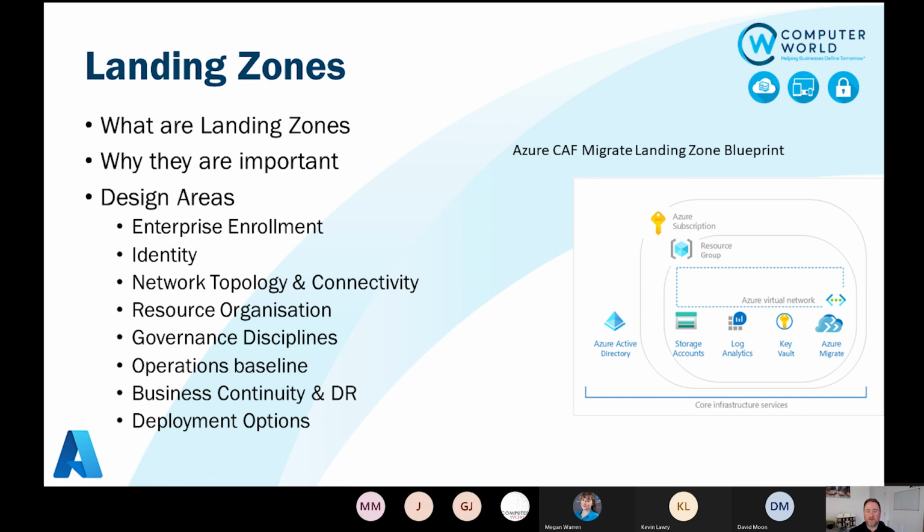So what are landing zones and why are they important? A landing zone is just a basic building block of an Azure environment. In effect it is everything you need from an Azure service point of view that's been provisioned and prepared in advance, so we build the foundation to then host workloads on top of.